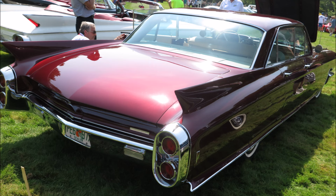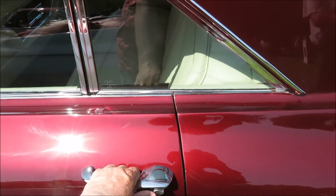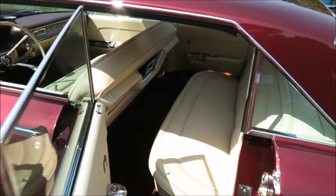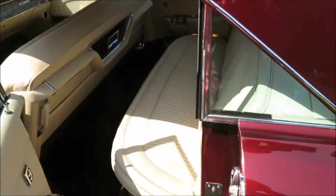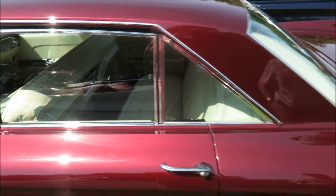The Brougham is a custom designed and custom built Cadillac that includes air conditioning, cruise control, and automatic headlamp control as standard equipment. But it's this electric sliding rear vent window that first caught my eye. That's beautiful. You know why it does that?